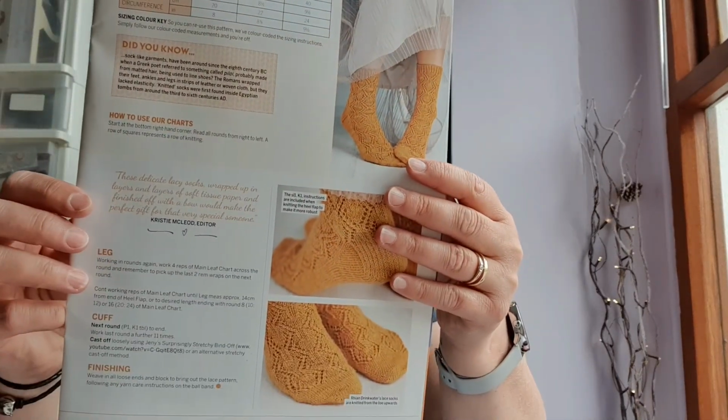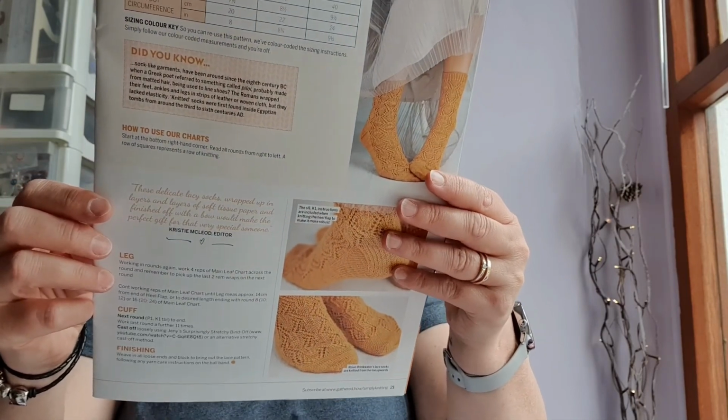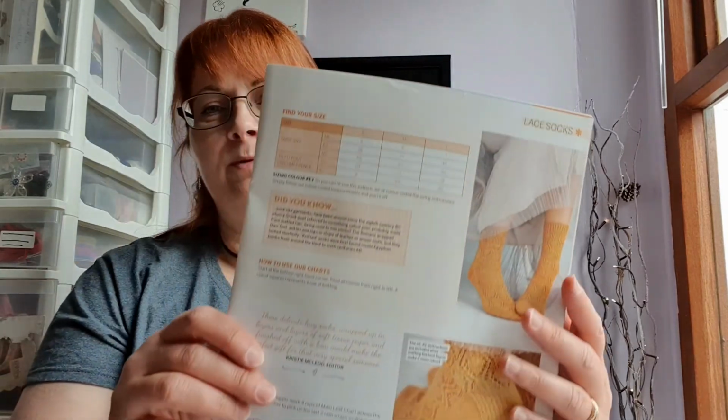Lacy socks, and they are called... What are they called? Hang on, bear with me. Peach Perfect by Ryan Drinkwater. So some lacy socks there. This is quite an interesting pattern. Both these sock patterns are toe up, and I always knit toe up, so that's quite good. I've not actually knit a pair of socks from a toe up pattern before. I've always done it by myself.